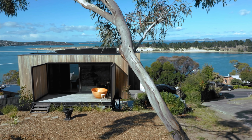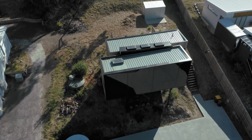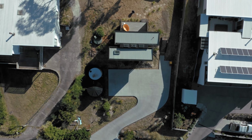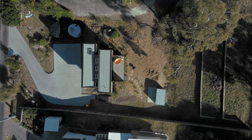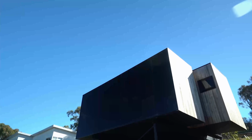So when it comes to describing this home, it definitely is an individual. I mean, it moves to the beat of its own drum. It is so unique just from that exterior as well. I mean, in this area, we're not only surrounded by a beautiful view, but we do have a lot of older shack style homes. And then you're braced with this guy.